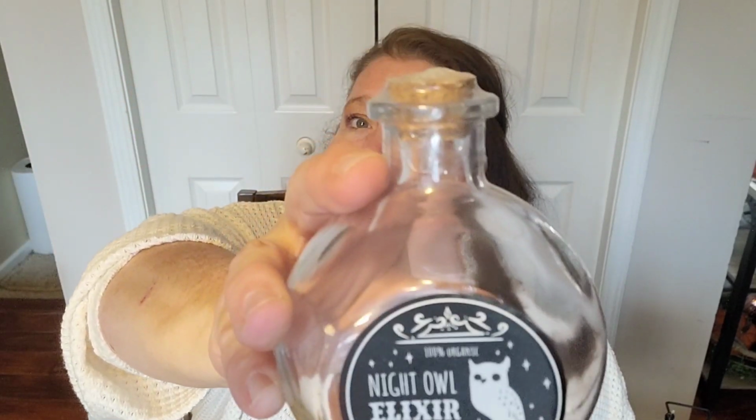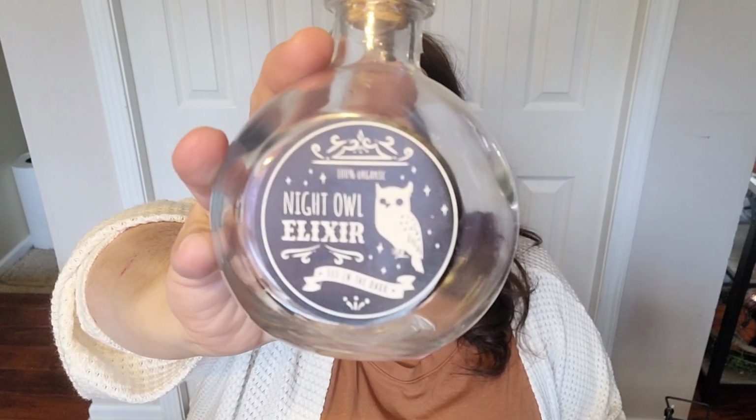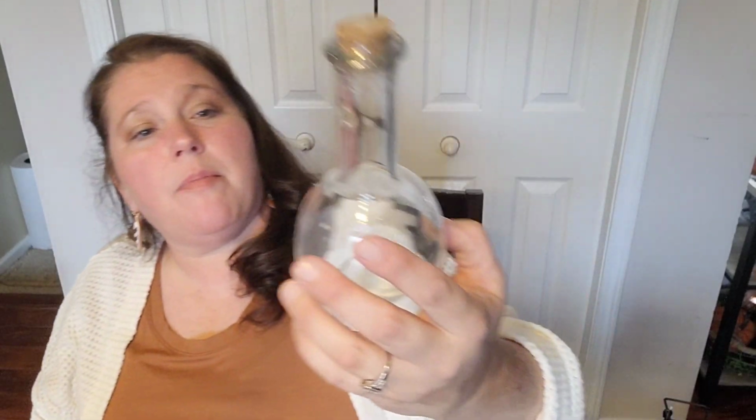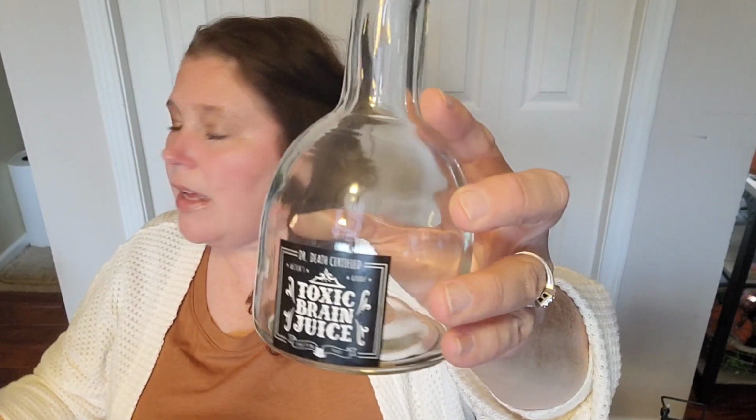All right. That is it for the regular housewares. So I'll show you the Halloween, what I picked up. Now, you know they've had the bottles and stuff before. These are only $1 a piece. So I picked up this round one. Then I picked up this one, Toxic Brain Juice. This is, what? Night Owl Elixir.